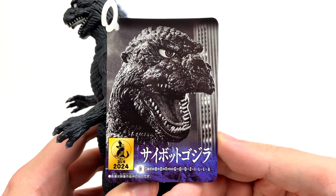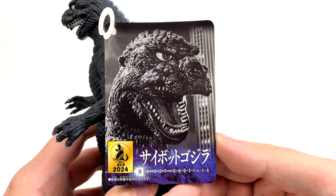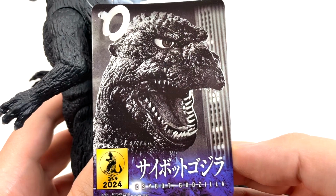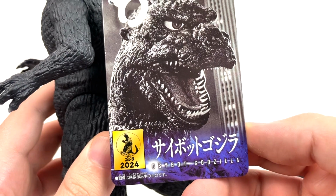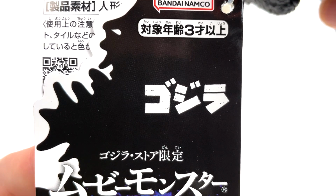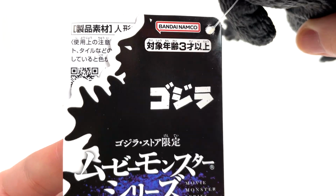On the front of Cybot Godzilla's tag, we are going to see Cybot spelled with an S. There, we got a CSY right there. CSI Gojira. A picture of Cybot Godzilla's goofy looking face. We've got his name in two different languages, and we've got Godzilla 2024. The back of the tag will be looking rather simple with just Godzilla on the back. No 1984, 1985, Godzilla Returns, just Godzilla!